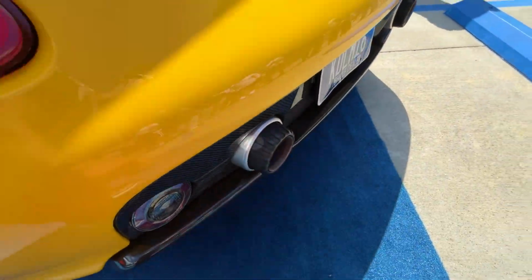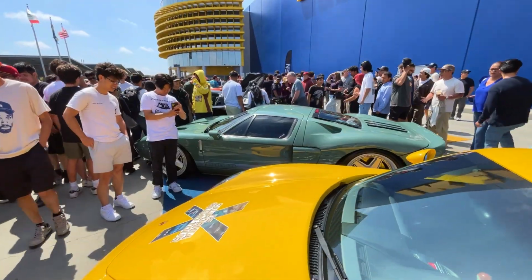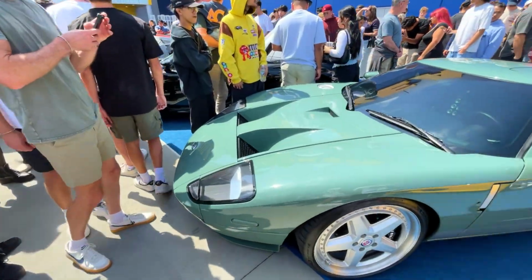So you got these F15 type exhaust pipes on it. Just a wild design. Got the interior of it here. Very nice plaid weave and stuff. Loving that. Got a Carrera GT right there. And wow, just wild and magnificent green. I mean, this has some blue tints in this.